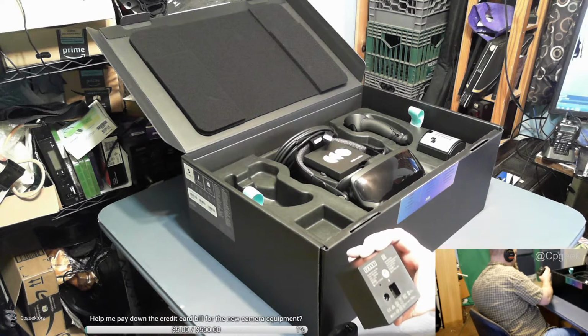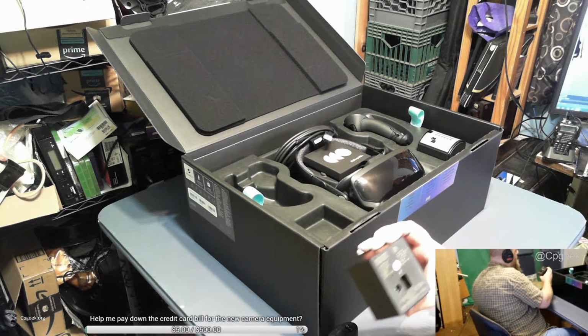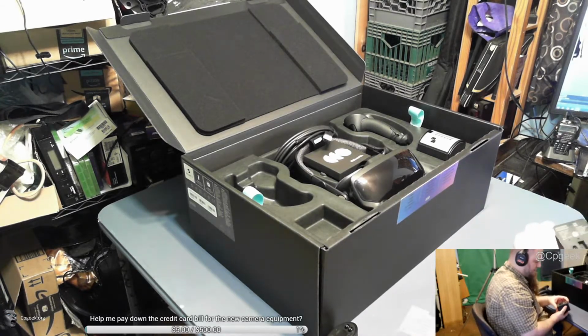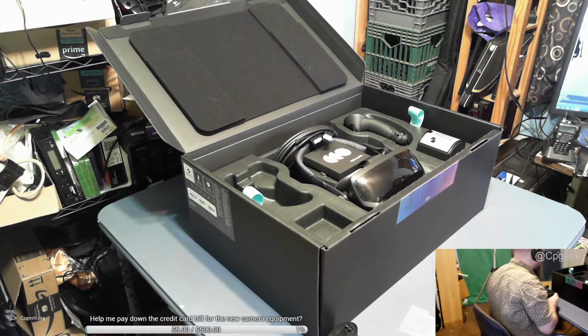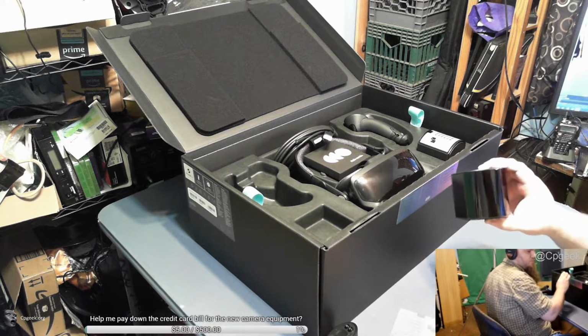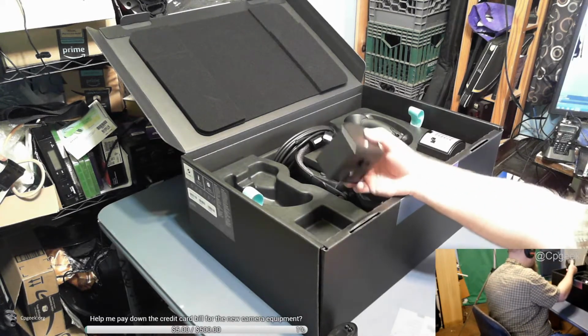That's interesting. Oh, I guess if you need to update the firmware on this, that would be how you would do that if it's not connected to your computer at that time. Pretty sure that these integrate some sort of Bluetooth technology, if I'm not mistaken.